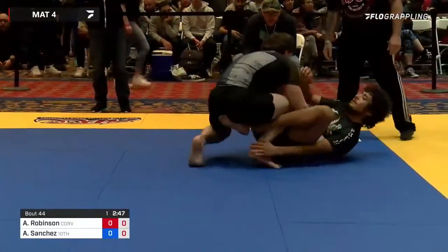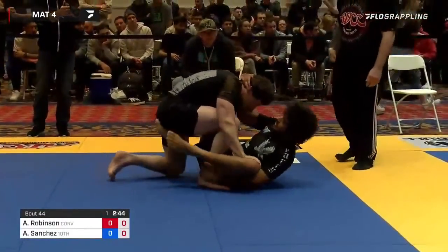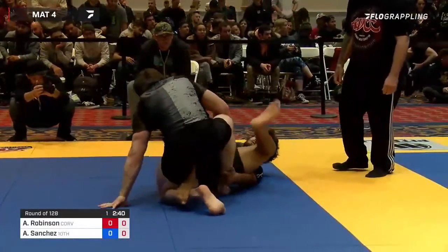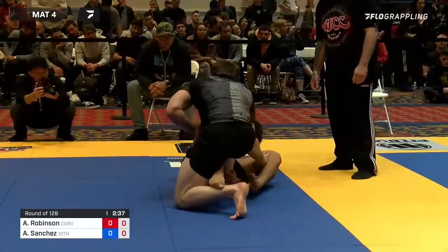Robinson got a hold of the hip. He got that forearm in the hip and flipped Sanchez right over. That's really nice defense. That could be points for Robinson. That could be reversal points there.